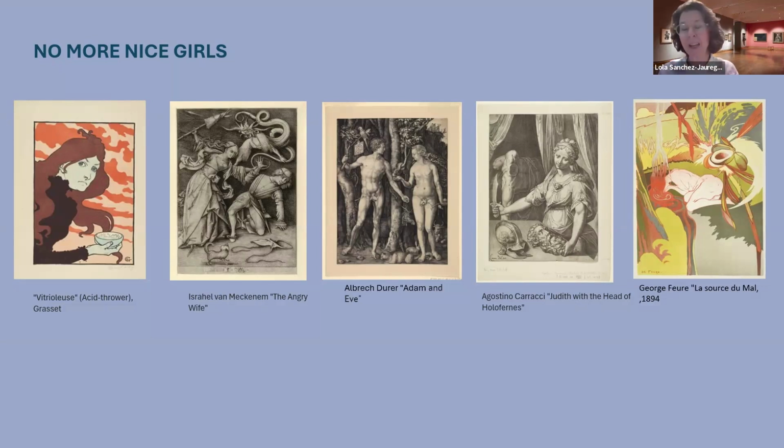Now, the title of the rotation that the students decided to give it was No More Nice Girls. And what it's trying to do is to represent, from a wide range of representations from the 15th, from the 16th century to the 19th century, how women have been represented in art, and more specifically, bad women.